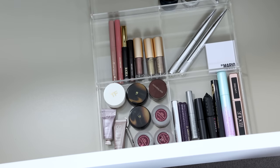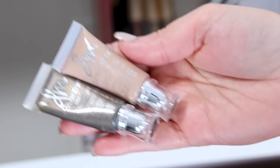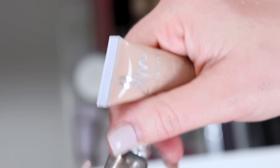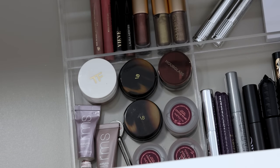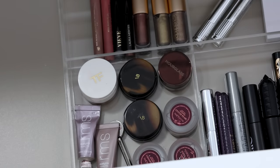Actually, I have two more to add into here. I have bought two Danessa Myricks ones. I haven't even used this yet, actually. What is this shade? Iconic. So this is the shade Iconic. That's Iconic, typical me shade. And then I think this is Nude 3, which is way too light for me. But anyway, it could honestly nearly be a concealer. But I do like them. So I'm still testing these ones out, but so far so good.